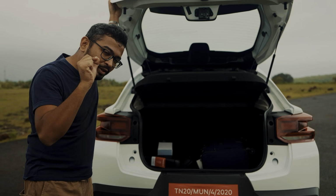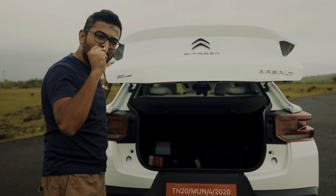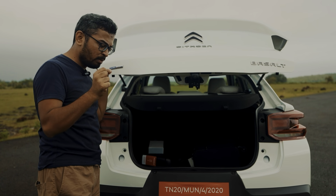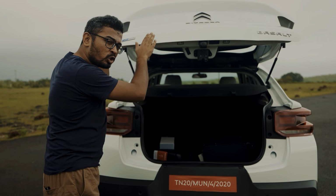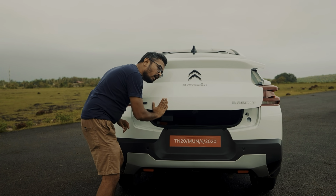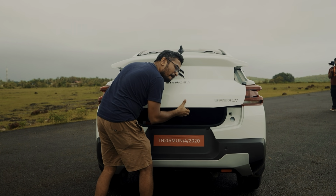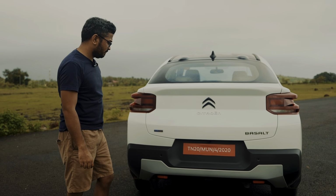But the real thing is that Citroen has finally thickened the sheet on the outside. This is now 1.25 times thicker than what it was in the Aircross and the C3. And while you're shutting the boot, listen to this. That is the sound of quality.